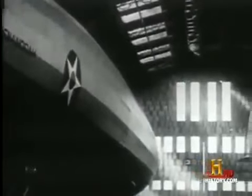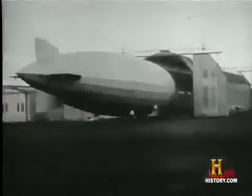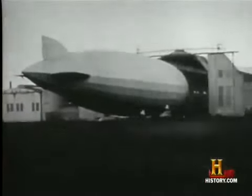The USS Shenandoah was 680 feet long and 79 feet in diameter. She cruised along at a robust 60 miles per hour. By 1924, she shared Hangar 1 with the USS Los Angeles, a German-built airship given to the U.S. Navy as part of World War I reparations. Now home to the two largest airships in the world, the public was awed by Lakehurst.